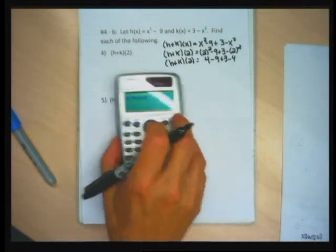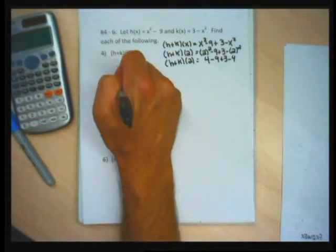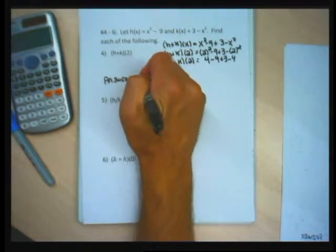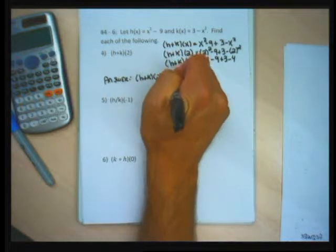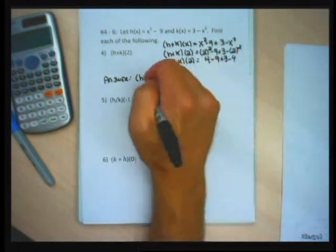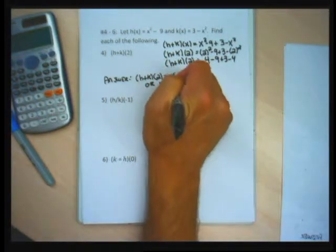So my whole answer to this problem, I could either just write the answer negative 6 by itself without writing the problem. I could write the problem and then the answer. But I can't say x equals negative 6 because x actually equals 2. If I want to include a letter with my answer, it's actually a y.